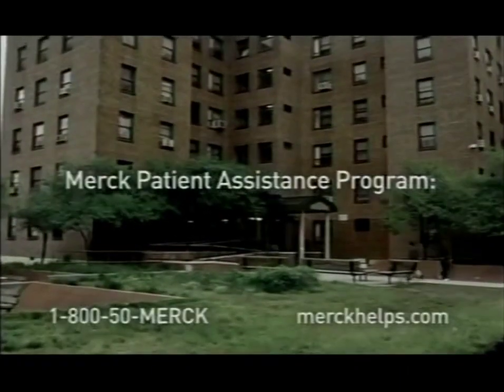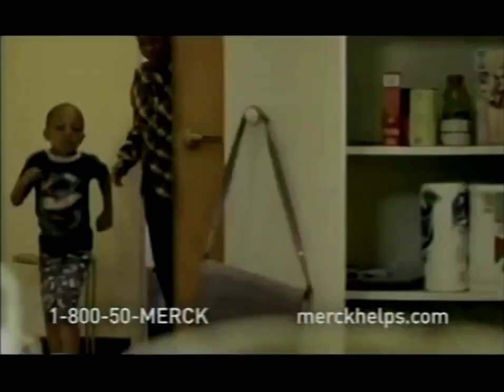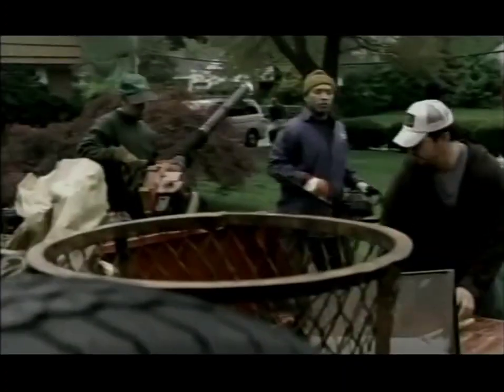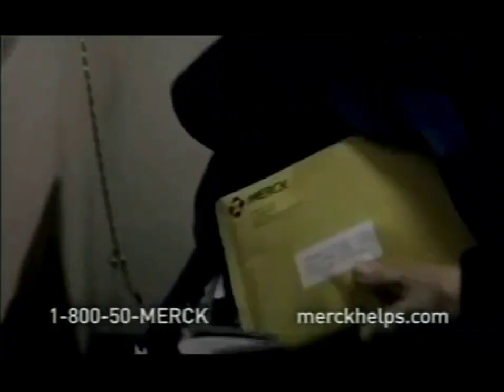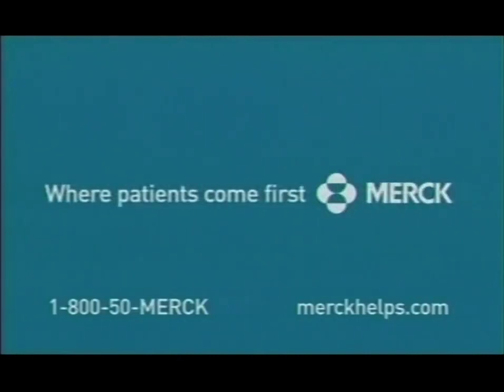At Merck, we believe it's not enough to try to create innovative medicines. We need to help make sure our medicines get to the people who need them. Like the Merck Patient Assistance Program. It's been providing Merck medicines free to millions of Americans who can't afford them. You may be eligible for one of Merck's assistance programs. They are free to join and have no hidden charges. For more information on how Merck tries to make our medicine affordable for everybody, please call 1-800-50-MERCK or visit MerckHelps.com. Merck, where patients come first.